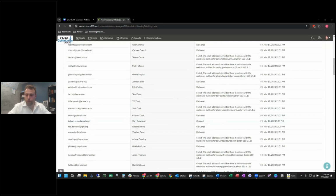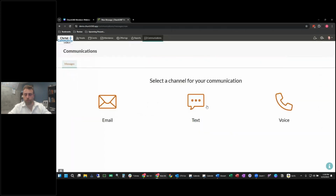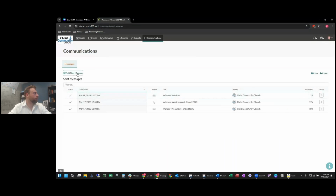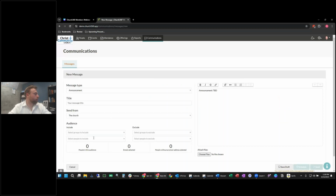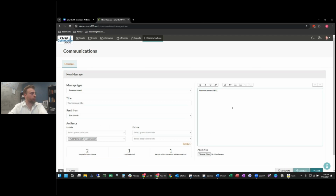Magda McKay sent us a message here. Is there a way to send household data to each member individually to ask them to review? So there's two ways to do that. So I think what you could do is you could send the family a message, right? So I could text, or let's do an email because that data is going to be better. Email, let's include George Abbott. I think Sue Abbott's the wife. And I could send them an email, right, asking them to reach out.